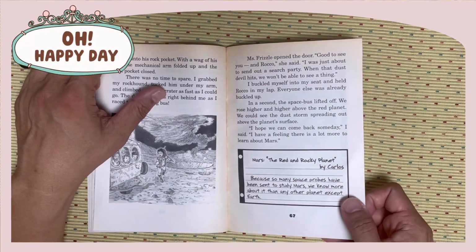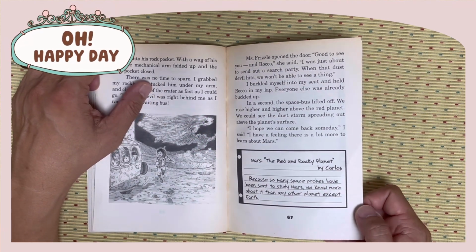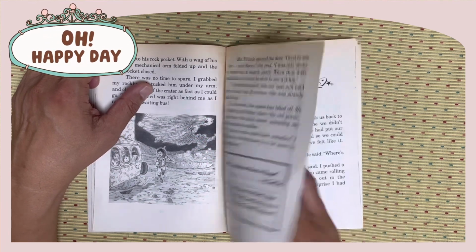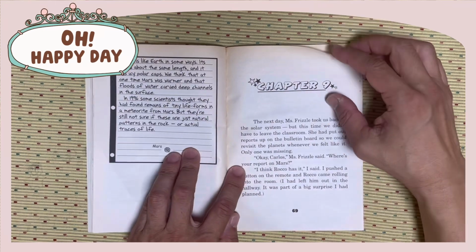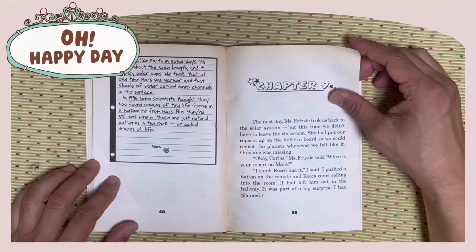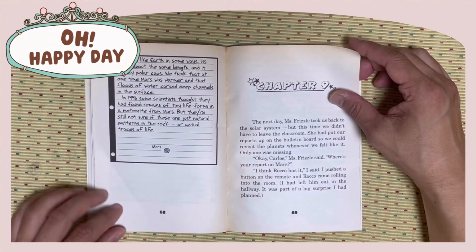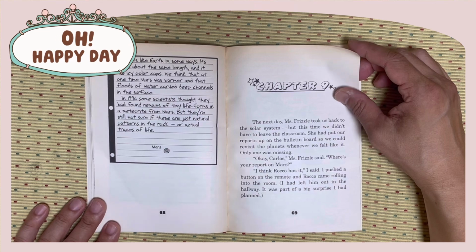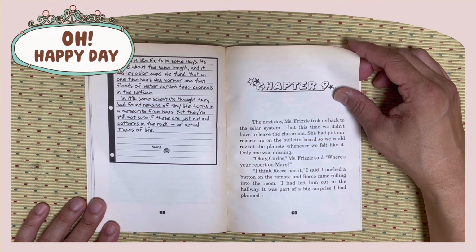Mars, the red and rocky planet. Because so many space probes have been sent to study Mars, we know more about it than any other planet except Earth. Mars is like Earth in some ways. Its day is about the same length, and it has an ice polar cap. I think that at one time Mars was warmer and floods of water carved deep channels in the surface. They have found remains of tiny life forms in a meteorite from Mars, but they are still not sure if these are just natural patterns in the rock.